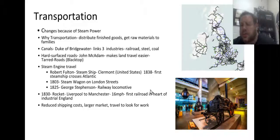They'll start making hard surface roads. Before this, roads were always dirt roads, which are fine. They work, but the only problem is that dirt roads get muddy with the rain. So you invented the idea of using blacktop or a type of coating on the surface. That way, water runs off, makes travel easier. You have steam ships. They start creating.